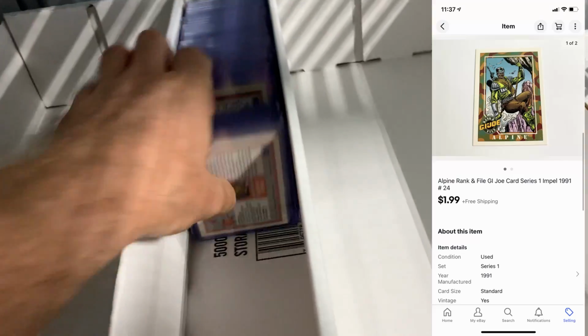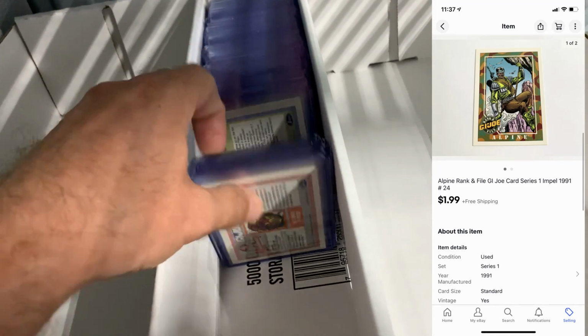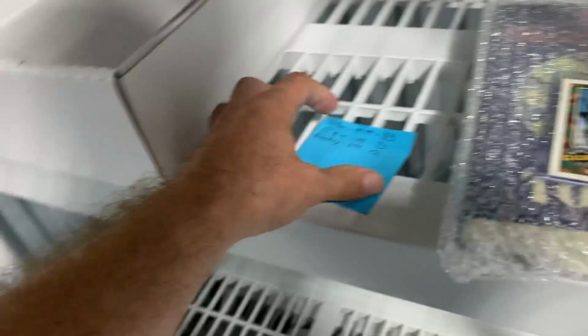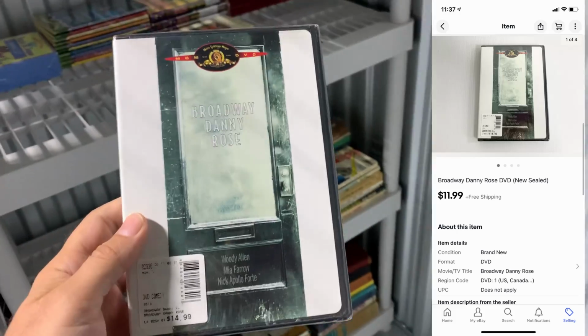Next up, I sold one of these G.I. Joe cards. Card number 24. Shouldn't take that long. Here it is. This ended up selling for $1.99. Pretty cool looking card. And then last up for the day, I sold this Broadway Danny Rose DVD. This is sealed, sold for $11.99.